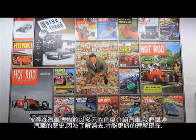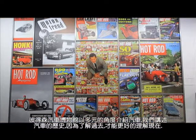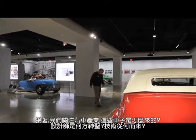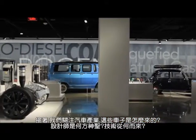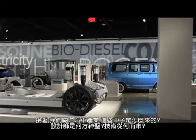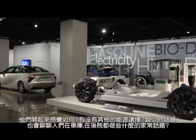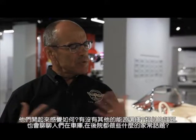We look at the history of the automobile, because you can't understand where you're going until you understand where you've been. Then we look at the industry behind the automobile, how these things come to be, where do the designers come from, where does the technology come from, how were they raced, what about alternative fuels, those kinds of things.